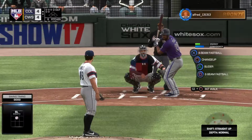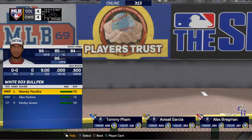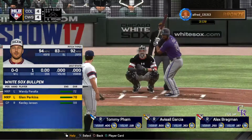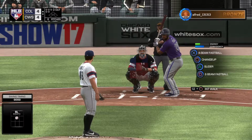Ready for another shot now. Tommy Pham. He'll start things out for us here in inning number 8. Action in the White Sox bullpen now as they have a left-hander getting loose.